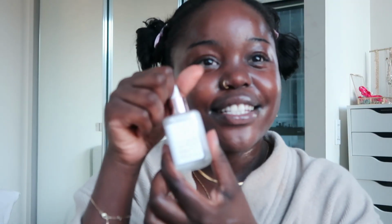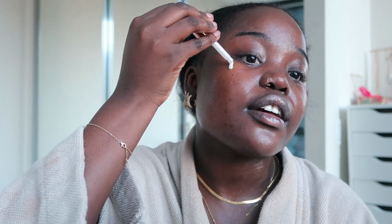Okay, next I'm gonna use the Natasha Denona. Oh, this is now getting into my makeup routine. So I always use this Skin Glass Serum. It's incredible. I love it so much and I use it all the time, in every single makeup routine that I do. How many bottles do I have? Did I buy another one? Or is this one empty-ish? I have 3 bottles on my vanity right now. I did throw one away that was fully empty. So I've gone through 4 bottles, and that's just because I use it so much.